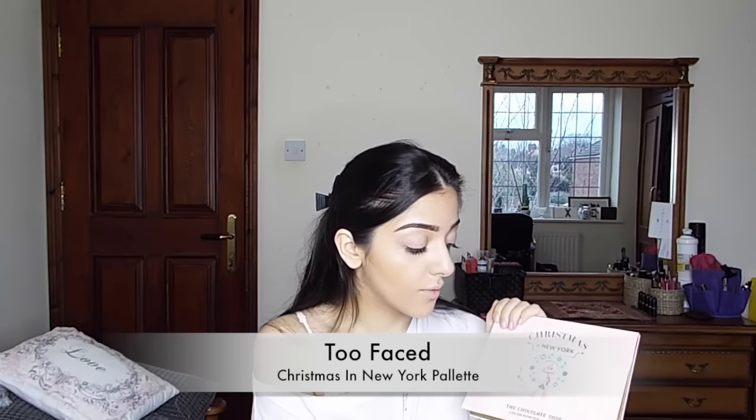So the look that I'm going to be doing is a purpley smoked out, not too smoky though, pink eyes, so purple pink. But I'm going to start with this palette, which is the Christmas in New York palette, limited edition one by Too Faced. It's basically a variation of the Chocolate Shop palette, so you can probably use shades in the Chocolate Shop palette as well. This was from Sephora.